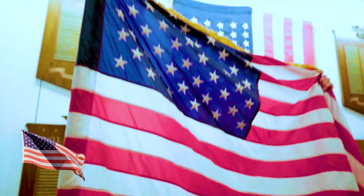1, 2, 3, 4, 5, 6, 7, 8, 9, 10... 48. Don't we have 50 states though? That's right, the stars represent the states. Well, this flag was made before Hawaii and Alaska became part of the United States of America. And so they updated the flag with this one that has 50 stars. And every time a new state joins the nation, we add a star. But we'll never add any more stripes because the stripes represent the 13 original colonies of the United States of America. And that'll never change. That's where the colonists settled, and that's where they'll always be.